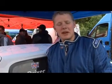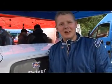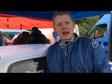Leading the beginners class at the minute, which is good. The car's running good, everything's working okay thanks to 3D Motorsport and the crew. The roads are slippy, the forest is tight, and there's a lot of accidents and damage happening today. It's just a terrible day, really muddy. So it's the brave ones now, I think, who are getting in front of us.